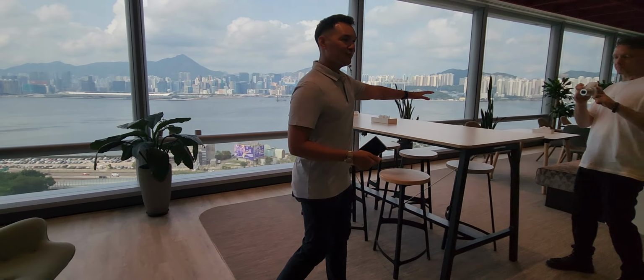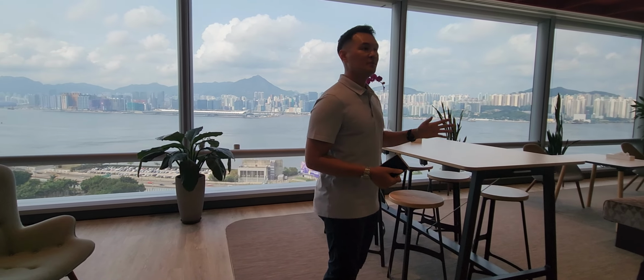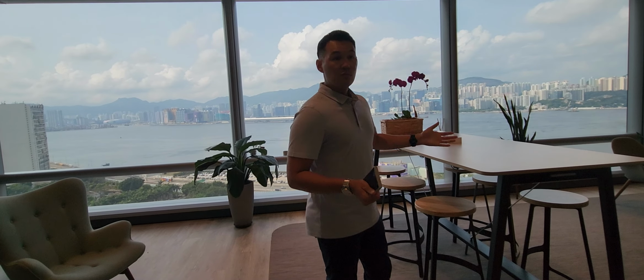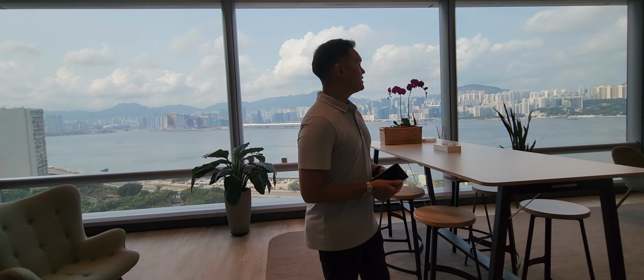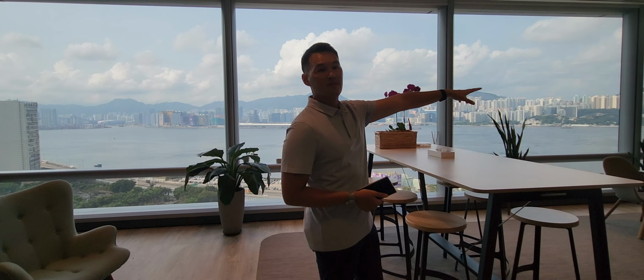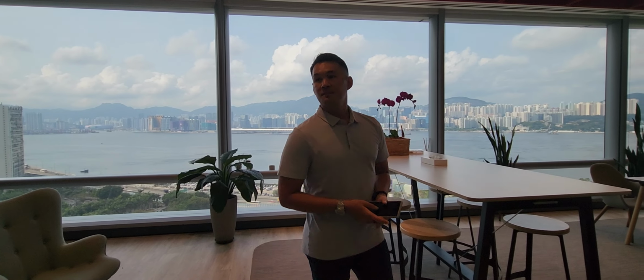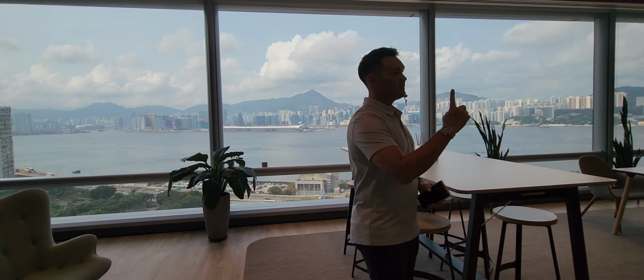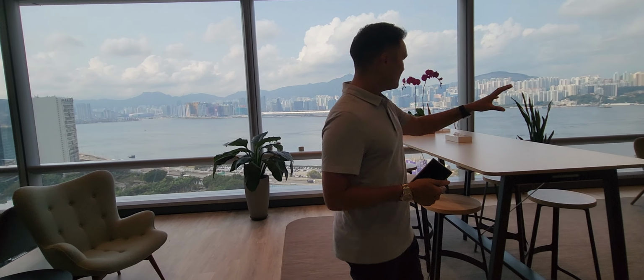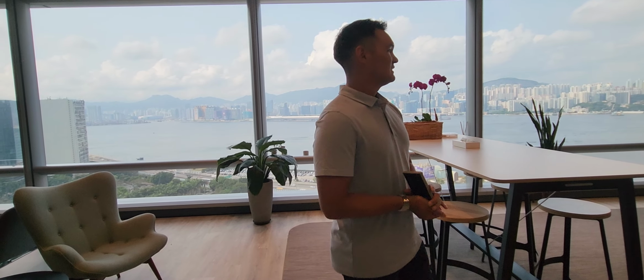Here we've got another lovely window side communal space like we had up on 17. Also great for lunch, great for team meetings, team activities, teamwork over in this space just because of how nice and bright it is. The phone booths for this floor actually are on this side as well. And there are a few meeting rooms around this space here, but if the area up on 17 is occupied and you can't get a window side space, this is a great alternative. We can go back this way.